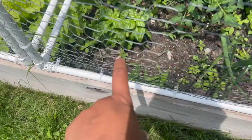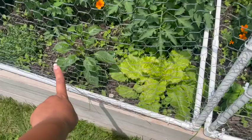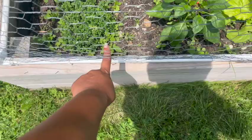There's no little critters in here because we got it caged in. But anyway, maybe some little insects or something, but I gotta get that off of there. This is the thyme, and I see a weed coming right there, so I gotta get it away from there. There's bell peppers, red bell pepper.